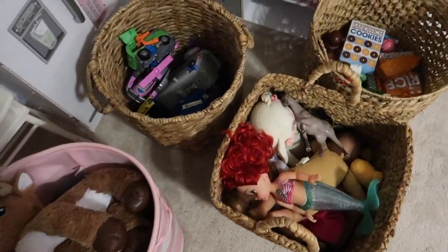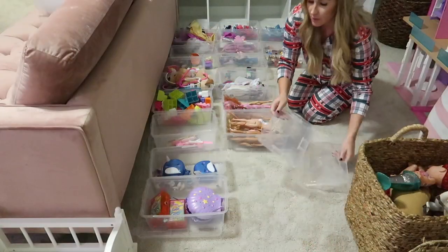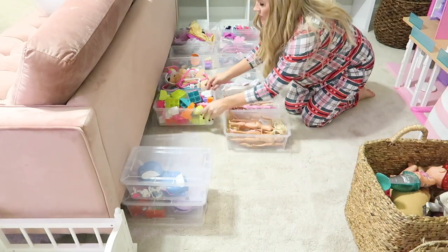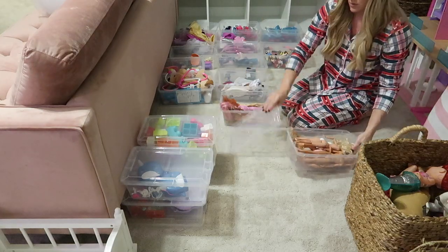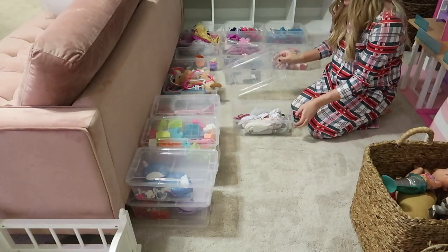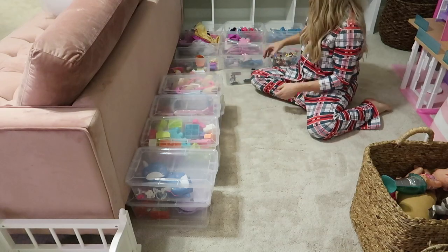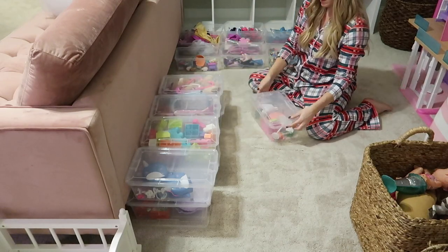Now that everything is all organized into the correct bins, I started putting all the lids back on before putting them onto the shelf. A lot of you guys recommended I take a picture of each bin so that the kids know where all the toys go, but I forgot that we were out of the film for the girls' little instant cameras, so I ordered more on Amazon. So when that comes in, I'm definitely gonna do that. That's a really good idea.